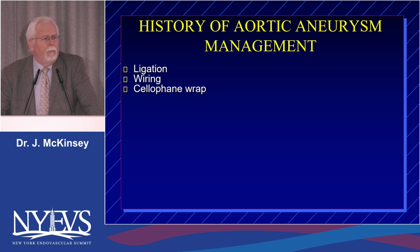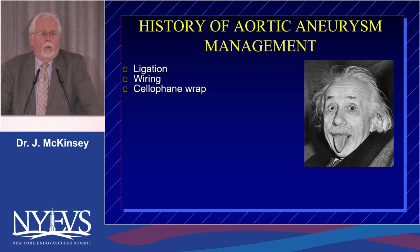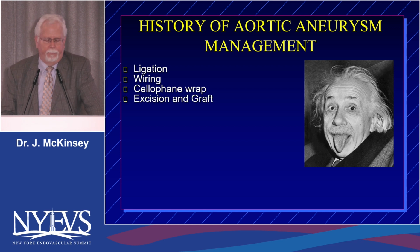They said, well, if the problem is the aneurysm expanding, the bigger it gets, just like a balloon, the greater the risk of rupture, let's just wrap it like a girdle and prevent it from rupturing, giving it external support. I know all the attendings in the room know, but some of the medical students may not know that Albert Einstein had his aneurysm wrapped. Unfortunately, after his surgery, he went on to rupture, and being the brilliant man he was, and knowing his probability of surviving, he said, no, just keep me comfortable, and he died of a ruptured aortic aneurysm after having it wrapped.